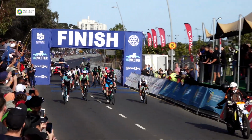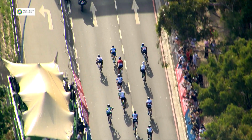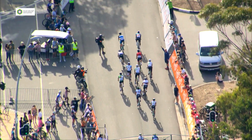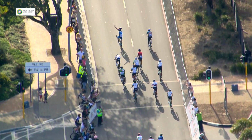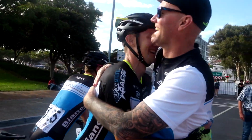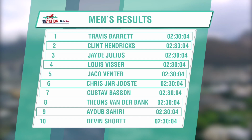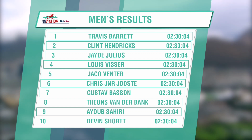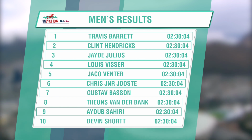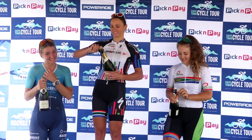An elated Travis Barrett sealed his first Cape Town Cycle Tour title in dramatic fashion, ahead of 2016 champion Clint Hendricks. Travis Barrett's winning time was 2 hours 30 minutes and 4 seconds. Clint Hendricks was second and Jay Julius third. Louis Fiss and Jaco Fenter rounded out the top 5 places.